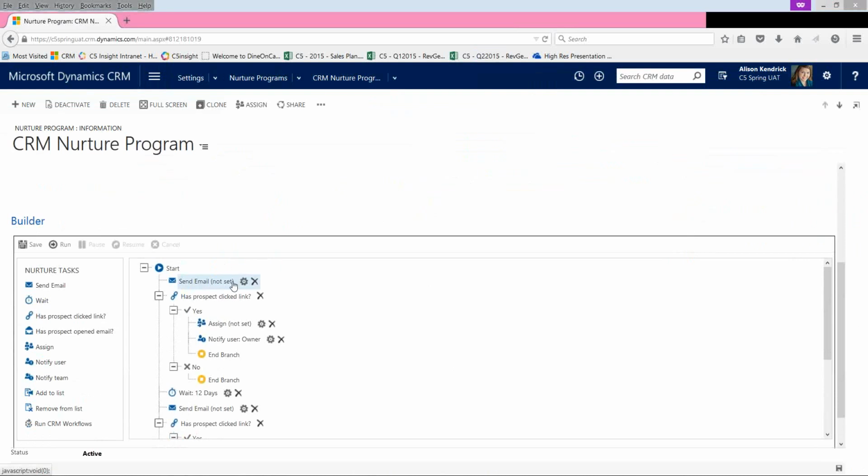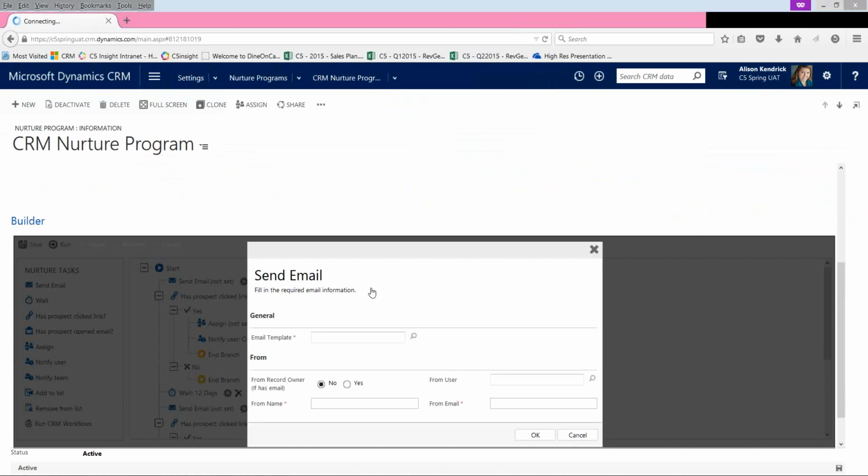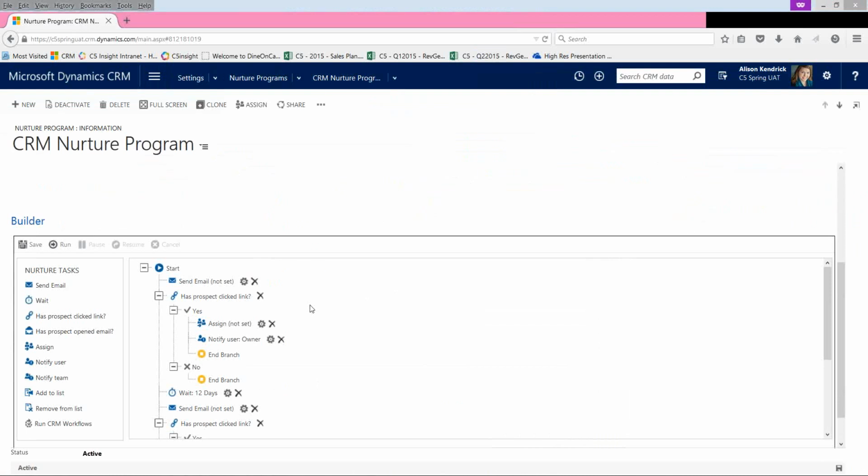So all you'll do is go in here and set the template that you'd like to use. And again, you can associate it to a specific record owner, or you can just have it come into a general inbox, depending on your best business practices. The first rule that I like to use is, did the prospect click a link?